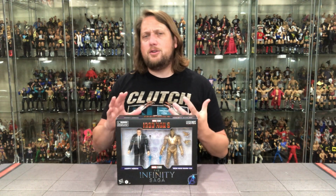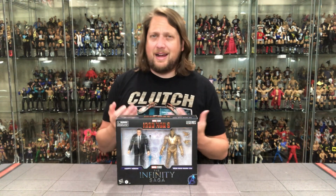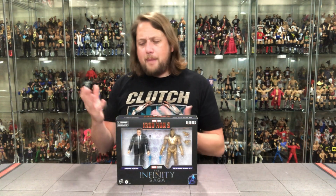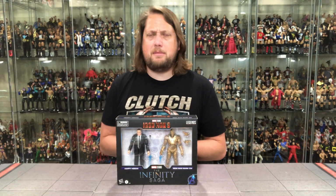And I gotta be honest too, this pack was probably the most underwhelming of all the packs that were announced out there to me. Nothing against these two, but we've got so many Iron Mans lately, and this one in the gold outfit just doesn't do a whole lot for me, at least in the prototype images and the solicitations and that kind of stuff. And Happy Hogan's a pretty cool figure to get. I mean, it's one we needed, but it is a suited body character. There's not a ton of bells and whistles on this one, as you would imagine. But we'll see. Maybe it'll be better than expected, or maybe it'll just be one of those so-so packs.